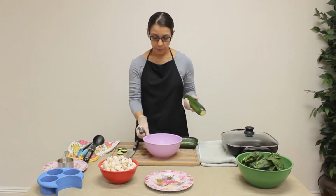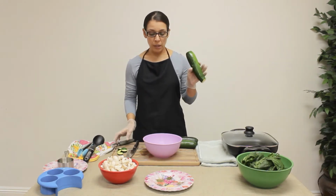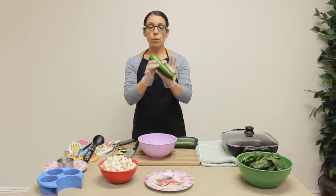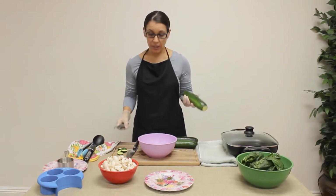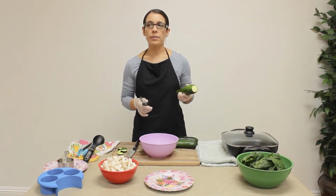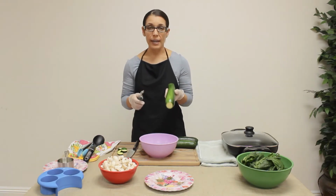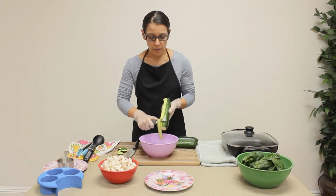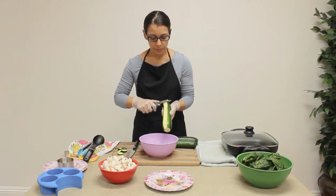Okay, now with the zucchini, you'll notice that I kept my bowl right here in front of me. I'm not going to actually chop my zucchini into small pieces. What I am going to do is I'm going to take my vegetable peeler and I'm going to create a noodle. And so I just run my peeler down the zucchini like so.